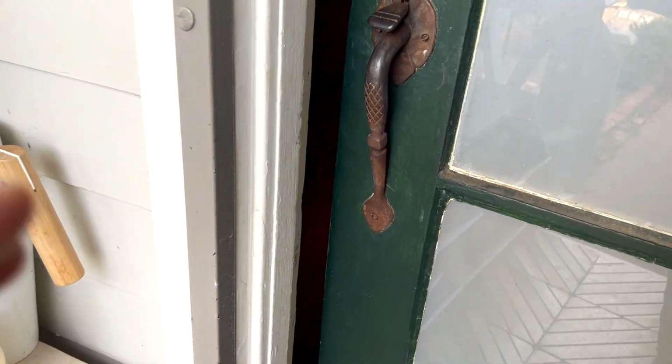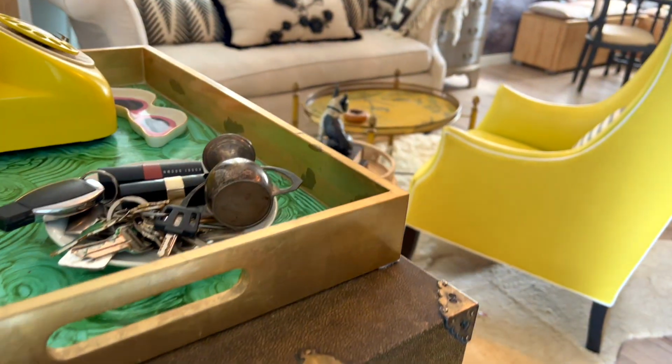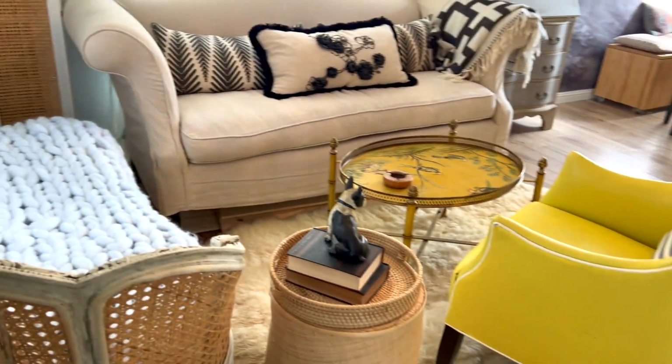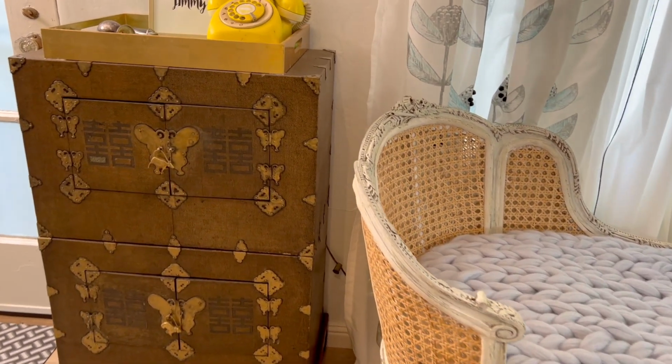All right, let's head into the cottage. I want to share with you some of the storage tips that are really giving me life right now, that are really helping me out. I think they're going to help you too. I take off my shoes, I put down my keys, and I take off my purse. Where is that all going to land?